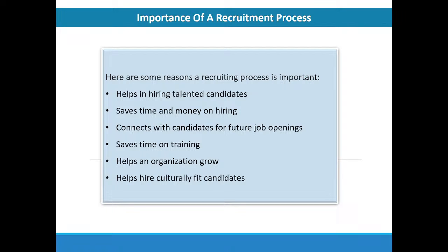So through a dedicated recruitment process, the HR manager can hire qualified and skillful candidates who can contribute to the growth of business. For instance, they can hire a pool of business development executives to drive sales and connect with new clients. And it also helps hire culturally fit candidates.